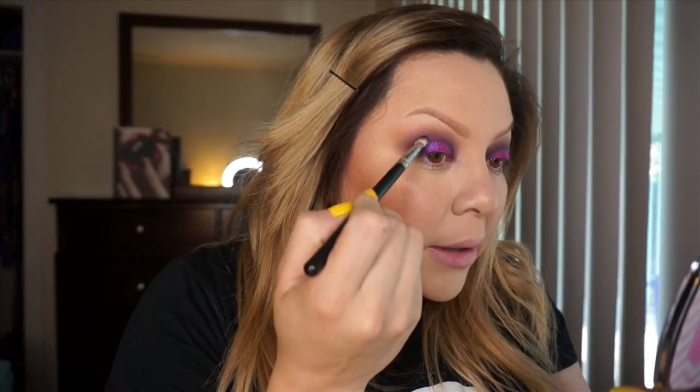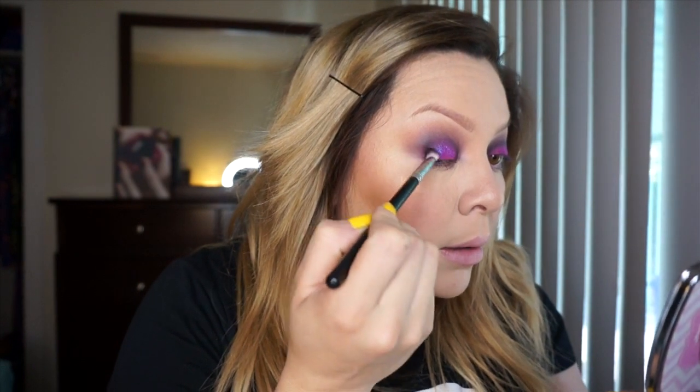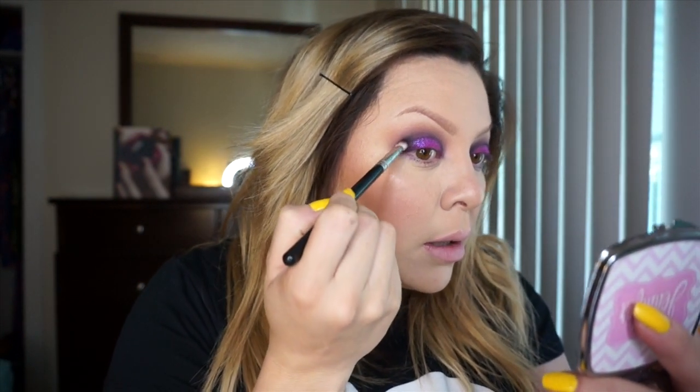Now I'm going to be going in with a black shadow on the outer corners just because I want it a little bit darker. And I'm going to be using Corrupt from Makeup Geek. And I'm just going to apply it here in this corner and then bring it right back down this way. So just little circular motions.